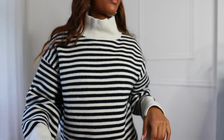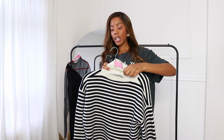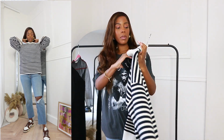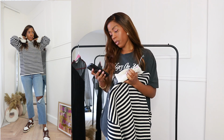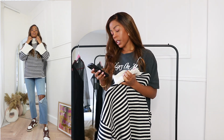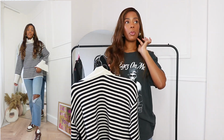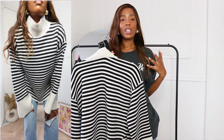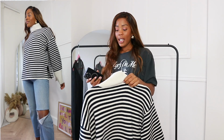So I actually did in another haul, you guys would have seen this with chunkier stripes, and it's the same price point. So it's $64.99. I grabbed it in a size small, but I think the model, if I remember correctly from last time, was wearing it in a large. So I would say, guys, if you buy this in an even larger size, it is oversized, yes, but I think it looks a little bit more elevated. It looks a little bit more fashion-y. So bear that in mind.